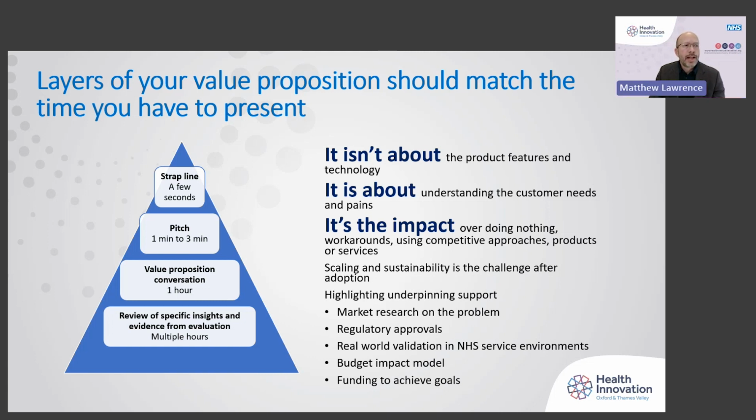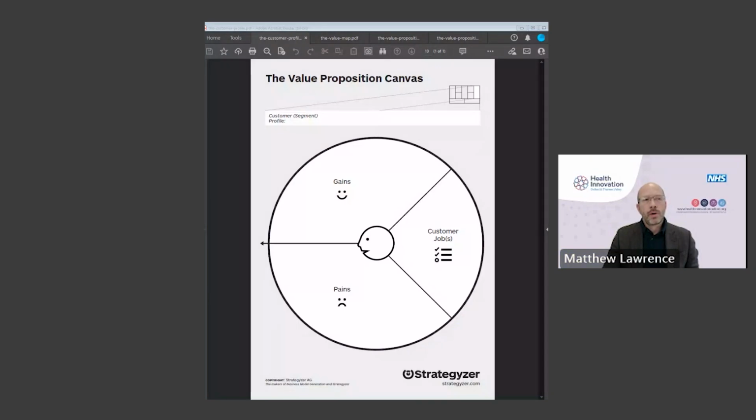I was going to walk through the value proposition canvas a bit more, just go into a bit more detail there. And then what I'll do is I'll open up some questions as well in a bit. Just pull that up now. Hopefully you can now see this.